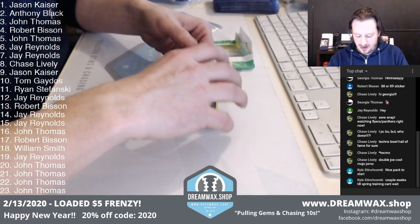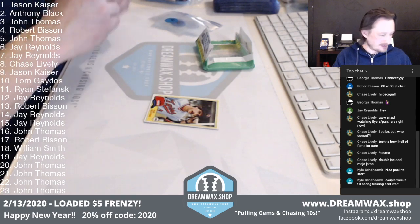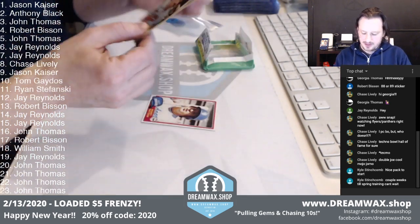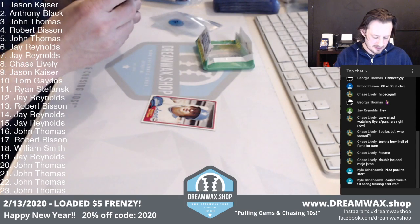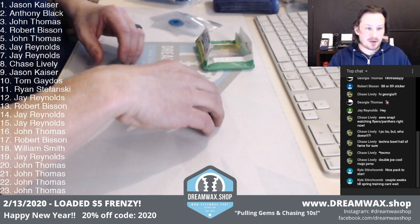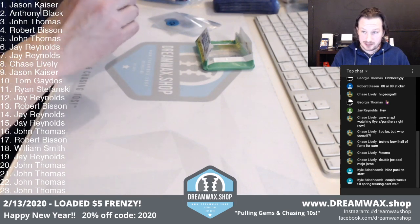Spot 10, Doug Rau. Spot number 11, and nearly closing out the pack, Rob Wilfong, Minnesota Twins. There's another Minnesota Twins for you there, Corey Ramsey. But instead, that is going to Ryan Stavansky. Spot number 12, Jay Reynolds. Mickey Hatcher closing out our 81 baseball wax pack.